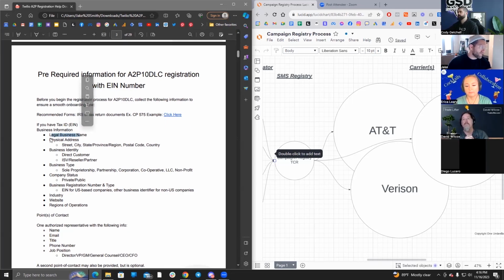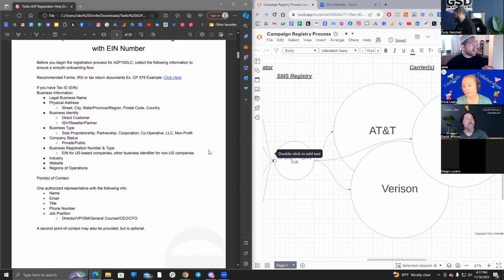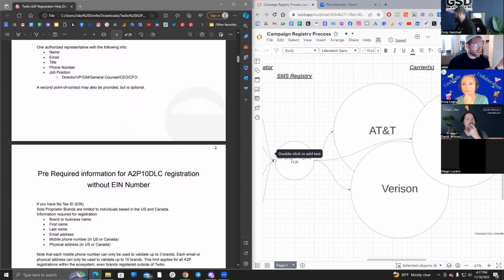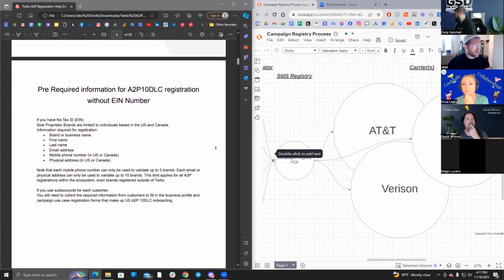This is all straightforward. I know you guys all know this, right? Legal name, business address, identity, type, status. This is just a little cheat sheet. I'll leave it right here. You guys can screenshot, maybe I'll provide it over. Very simple information, right? So proceeding, that's it. That's pretty much business profile, done with it. Without EIN, obviously you don't need as much information. It's just this, it's your information, right?